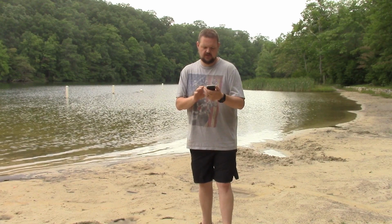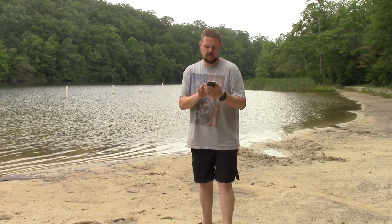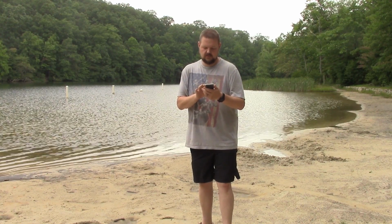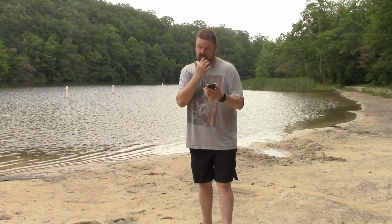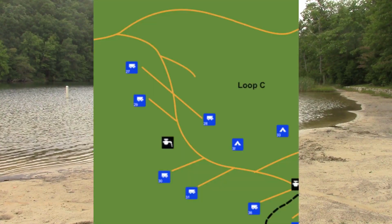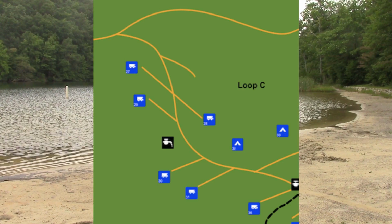The other loops, though, you have to be careful if you do want to stay back there. They are a lot better as far as privacy if you like to be in a more wooded area. But you have to be really careful because of the way that they're made. So like Loop C, a lot of those areas say that they're for RVs on the map, but we drove through there and it's my understanding that it's a one-way road. It's a single lane at least.